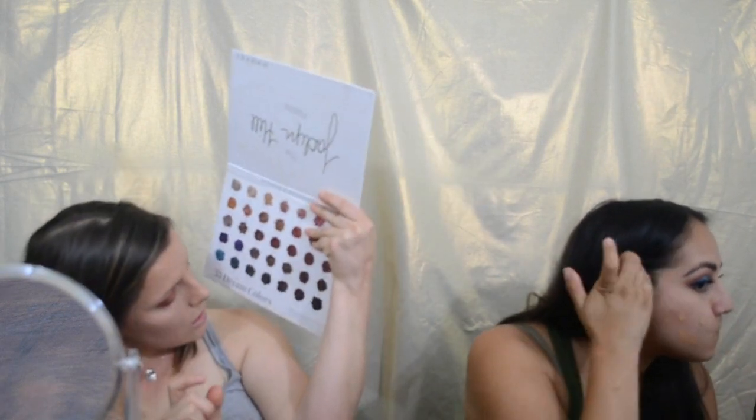To line mine, I'm going to go with this darkest brown shade down here, Soda Pop, and that's what I'm going to use to line my lashes. So for my eyeliner today, I'm going to use Trendsetter by Morphe. Should have sharpened this before I ventured.